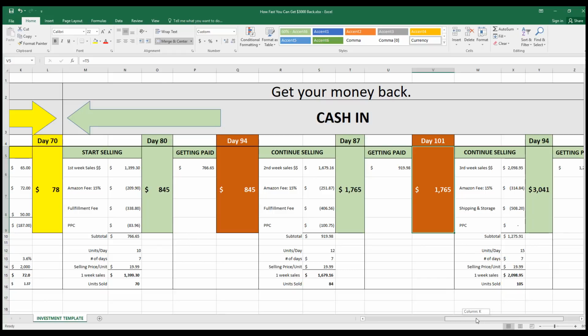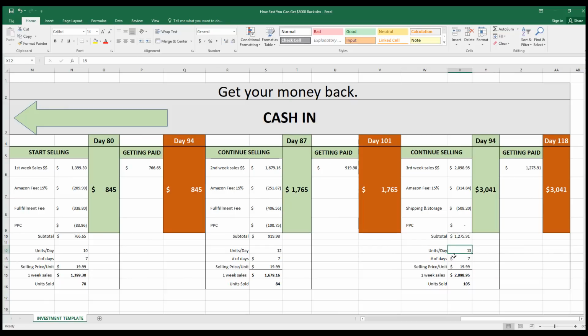So we have to continue to push. In the third week, if we sell 15 a day, we have a potential to sell $2,000 in revenue. And out of these 105 units, we need to pay Amazon the shipping and storage fee. Once again, 15% referral fee. So right here, you can see the PPC is 0. Why is that? Because you could potentially turn off your PPC if your units are starting to rank and start to build some organic sales to support the momentum. If you turn off the PPC, the deduction from Amazon is going to be 0. Now the net potential earning is $1,275. That would be transferred to you after 2 weeks. And now on day 118, you are making your $3,000 back.